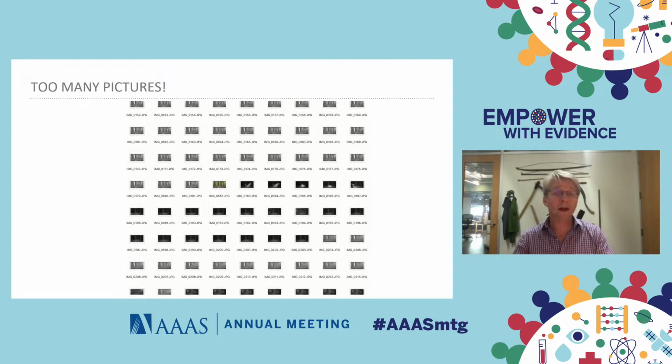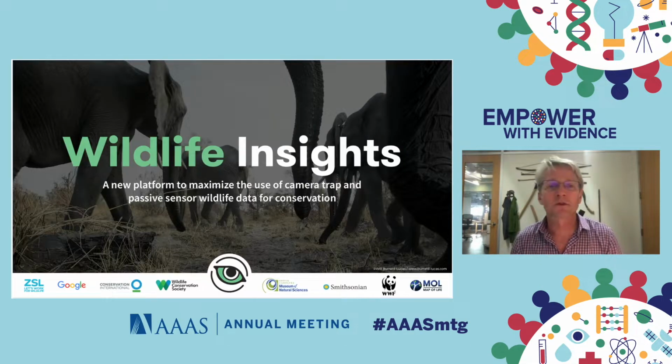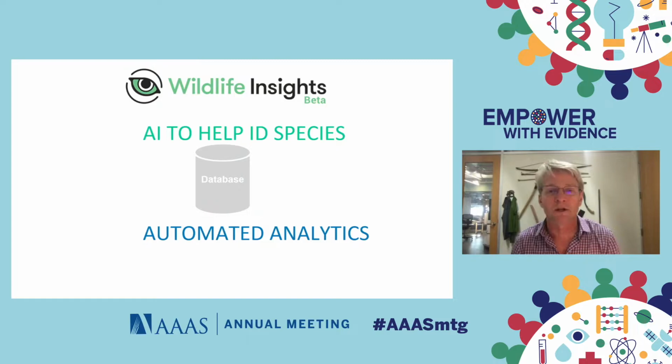But let's go back to this problem. How do we deal with so many pictures? This is where the AI comes in. And this is part of a collaboration, a project called Wildlife Insights, which is a big collaboration. You can see a lot of the NGOs that are involved at the bottom. We all realized that we really need some cyber infrastructure to manage camera trap data, but we couldn't each afford to develop our own. And so we've developed this as a big collaboration.